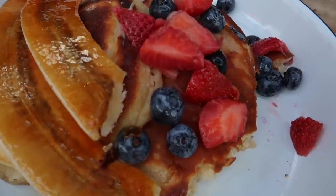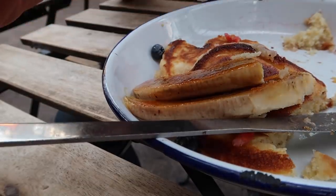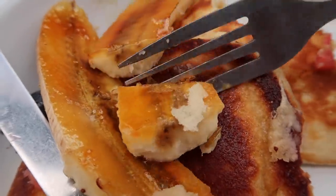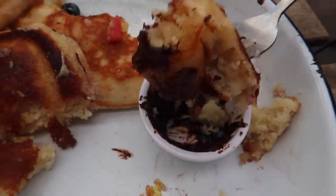You know how I said to get the French toast? Delete what I said. This is the one. They're so fluffy though. You don't even need a knife. As you can tell, I'm really enjoying this.